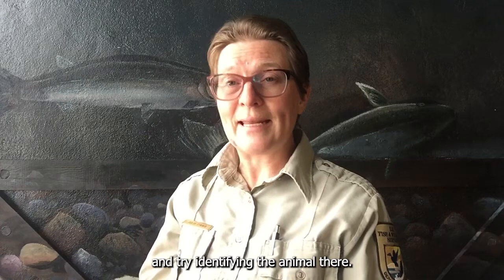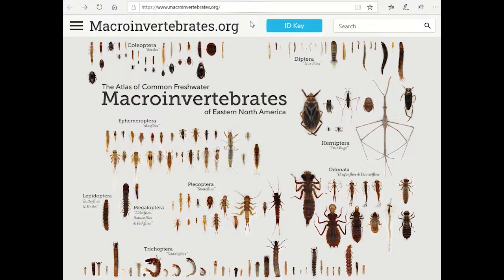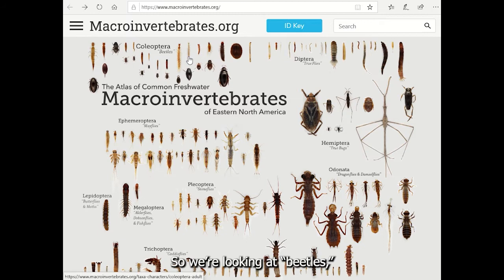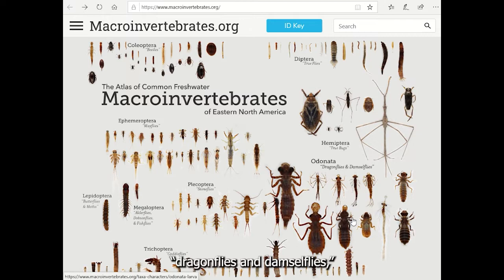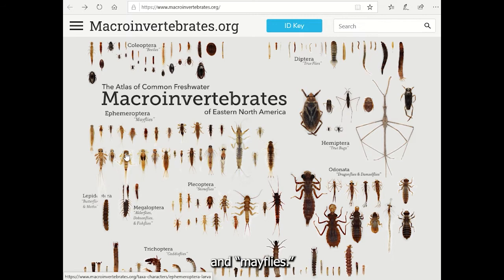Now let's try going to one of the online keys and try identifying the animal there. We can see if we get the same answer or a different answer. Now we'll try doing the same thing, but with a different key. This one here, we have several different choices, and they pop up as you hover over them. So we're looking at beetles, true flies, true bugs, dragonflies and damselflies, caddisflies, stoneflies, alderflies, dobsonflies, fishflies, butterflies and moths, and mayflies. Now, based on the organism that we were looking at, it had three tails.